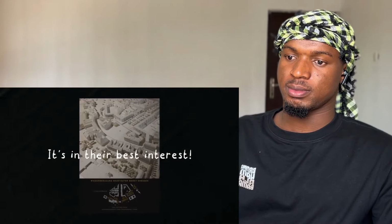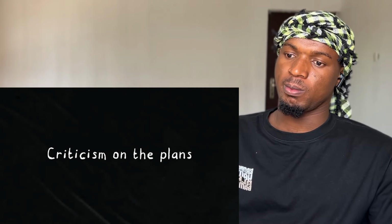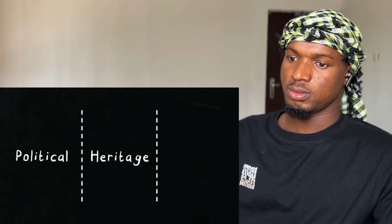Of course, there has been criticism on the Gesellschaft's plans. There are three lines of criticism. One is political and kind of superficial, and the other one is about protecting other types of heritage. The final critique is about whether it's fake or even falsification of history.